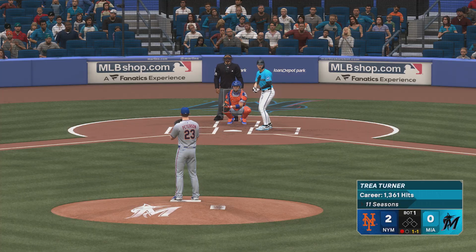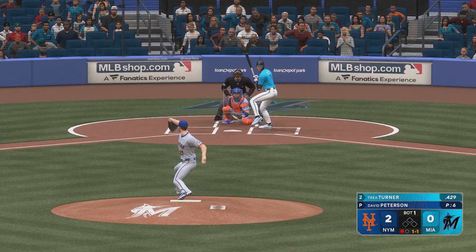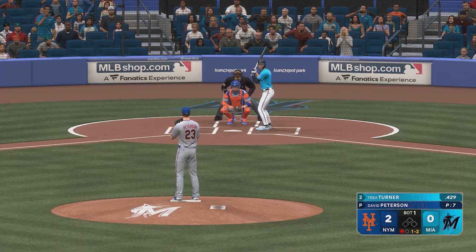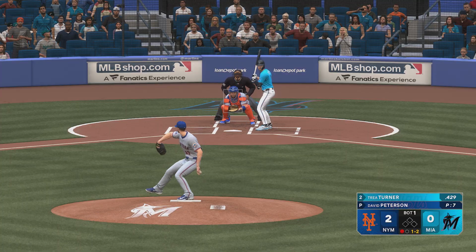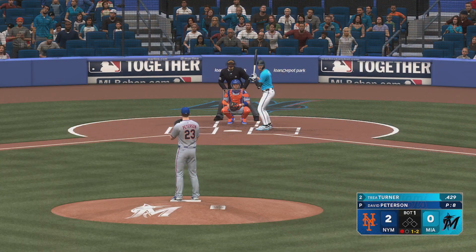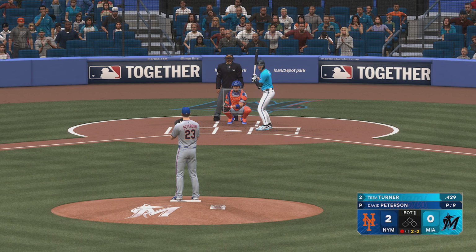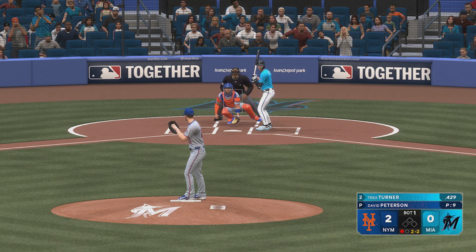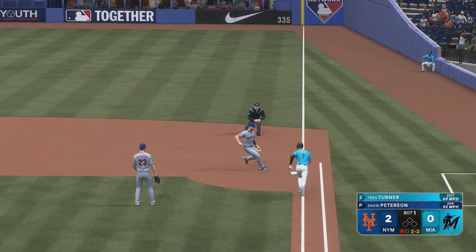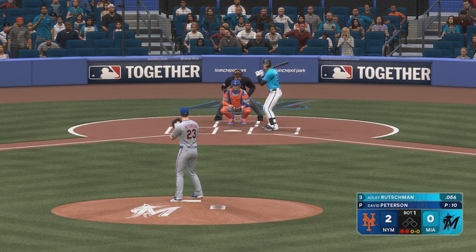Ball. Next offering is in for a strike. Battling here as he fouls it away. 1 down, bases empty. Breaking ball inside. 2-2. Well, this is a guy that can be frustrating for pitchers because he fouls off so many pitches and grinds out the at-bat. I'm sure there's some times where a pitcher would rather just give up a first pitch single than have to waste 6 or 7 pitches on 1 hitter.